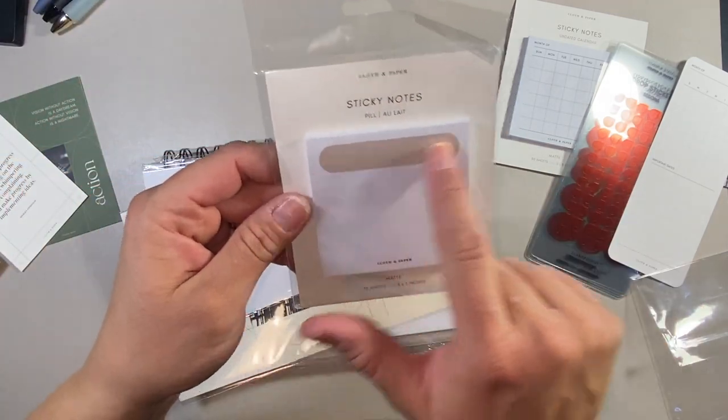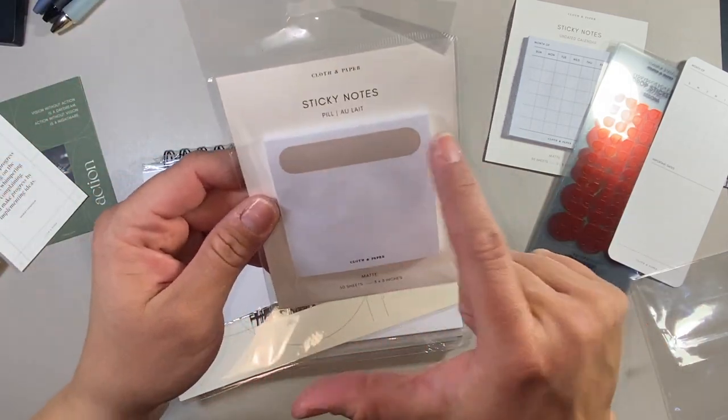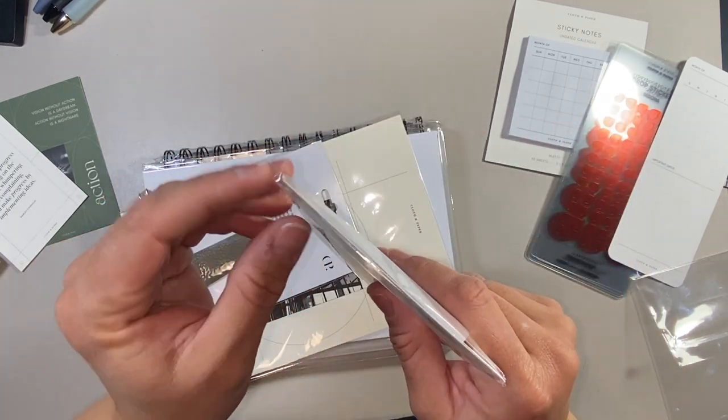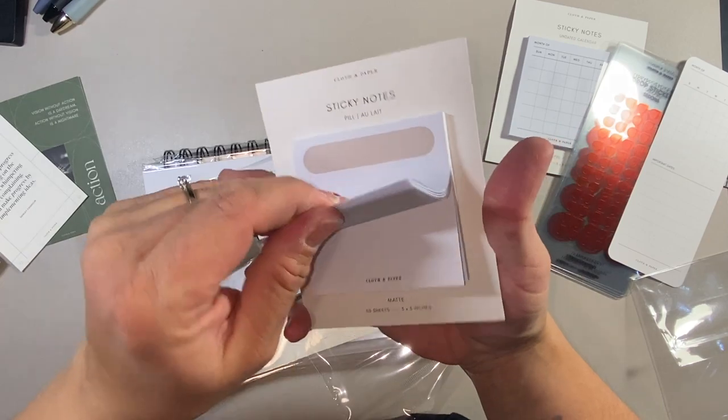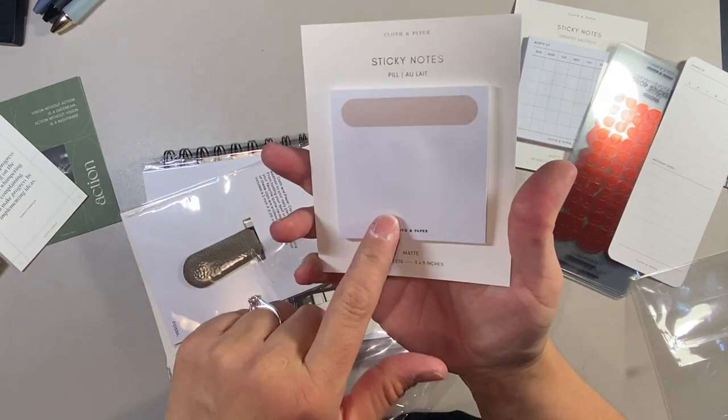So these are the pill ones where you can have a title here and then write down whatever you need. These will come in handy. I like that they're neutral. I like that you can actually see on them as opposed to like the dark brown ones I had before.